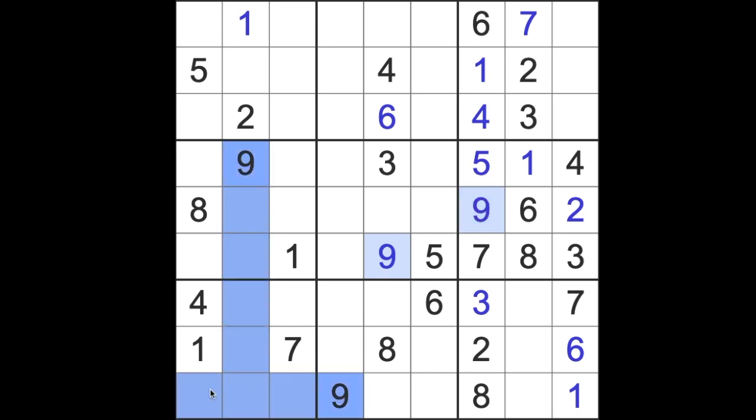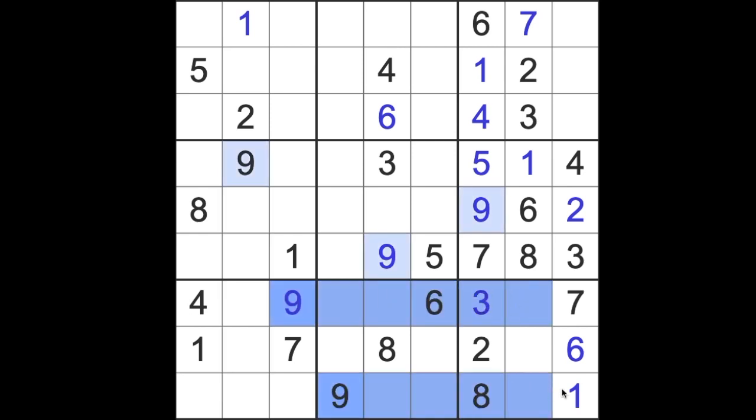Nine blocking down here, nine blocking across here. That will give me a 9 there. 9 blocks across here, so that's a 9 in that square there.